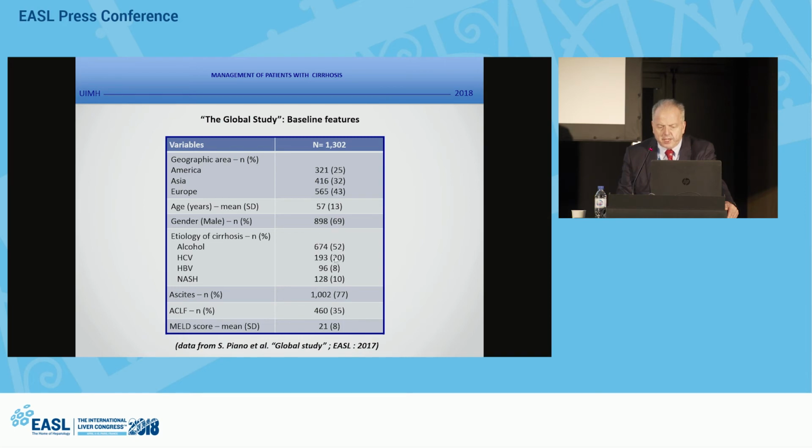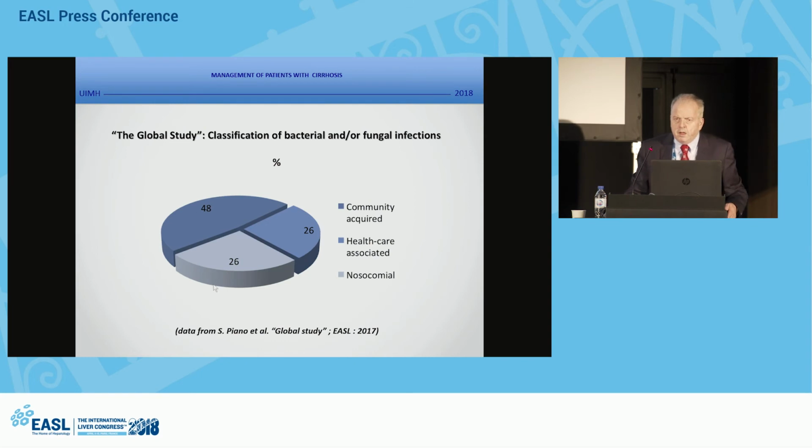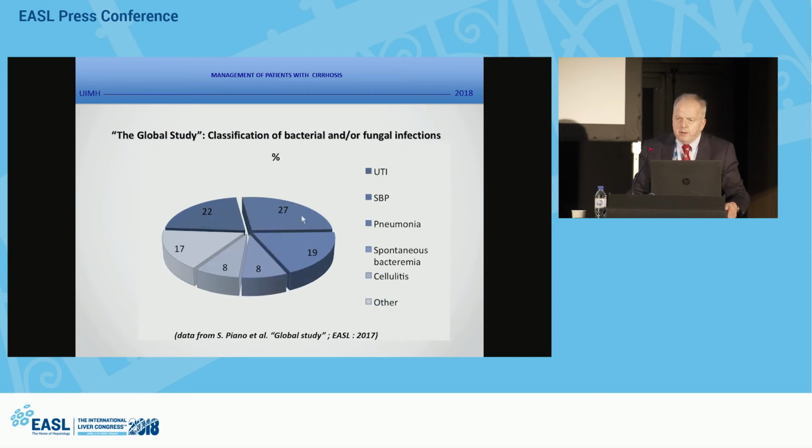In most of the patients, the cause of cirrhosis was alcohol. Most of the patients at the time of enrollment had decompensated cirrhosis. That means that they had ascites, so clinically significant portal hypertension. One third of them had acute-on-chronic liver failure, and the mean MELD score was 21. Briefly to the results, almost half of the bacterial infections were community acquired. One quarter were healthcare associated, and one quarter were nosocomial. The most frequent bacterial infection was SBP, followed by UTI, pneumonia, and others.